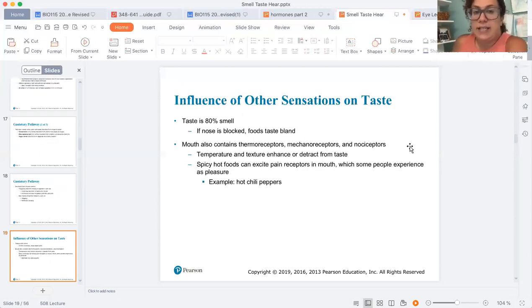So why are taste and smell interlocked? Because taste is about 80% dependent on smell. If you ever had a really bad cold and your nose is blocked, your food tastes bland, and that's because these chemicals all work on the same type of experiences. The mouth also has thermoreceptors, mechanoreceptors, and nociceptors, which means that temperature and the texture of food can either enhance or detract from taste. So that's why some foods are better hot than cold.